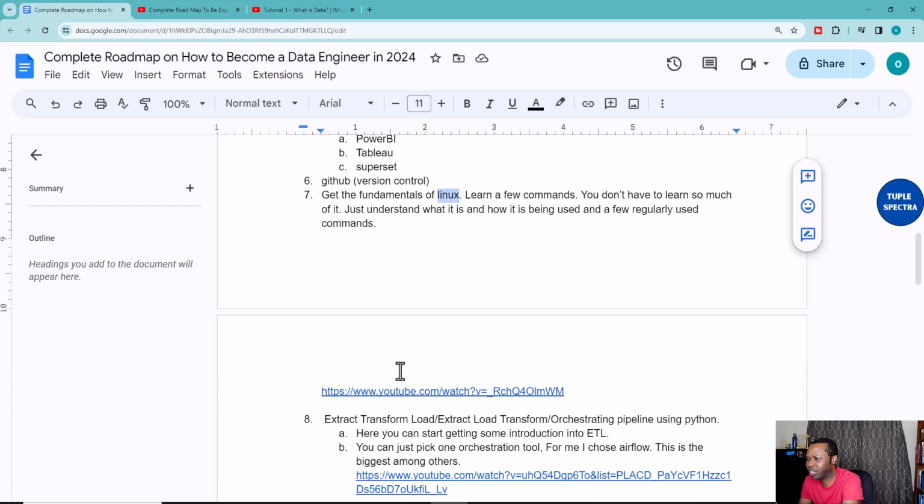Take for example AWS. Maybe your company is using the AWS cloud, and you're going to be writing some commands on that machine, say for example EC2, and you guys are using Linux, so you need to know some Linux commands.